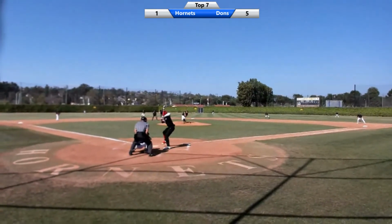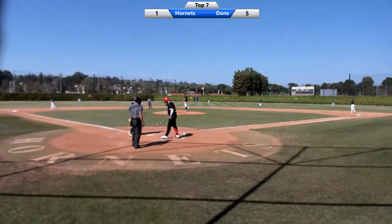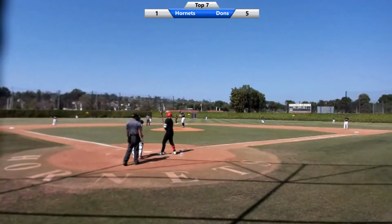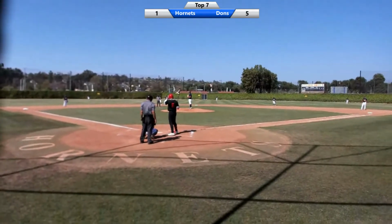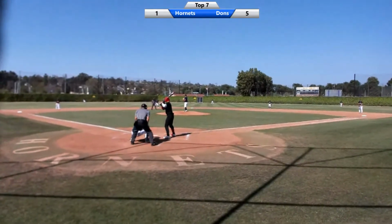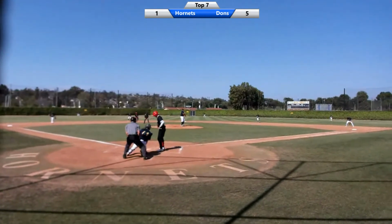Top 6, Saddleback 8, Golden West 1. As that will end up staying well outside for Tellez. 2 balls and no strikes as Davis is up there looking to drive in a runner. Also across the Orange Empire Conference, bottom 6, Cypress 9, Mount Sac 0. And also in the bottom half of the 6th, it's Irvine Valley 4 and OCC 3.